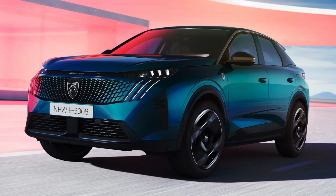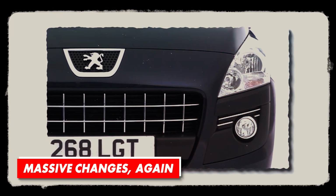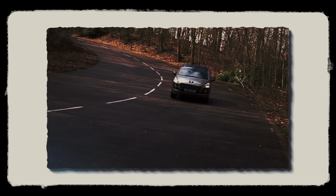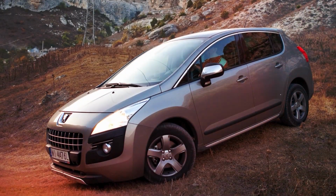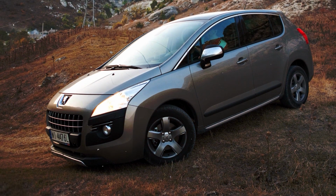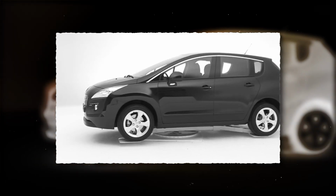a range-topping electric SUV. For those who don't remember the forgettable first-generation model, the original 3008 was introduced back in 2007, and it was nothing like the model we're looking at today. This nameplate started with a pretty awkward design, with something that's somewhere between a minivan and a crossover, if you want us to define its body style. It's easily one of the ugliest vehicles Peugeot has ever made, undefined, and too bulky by any means.